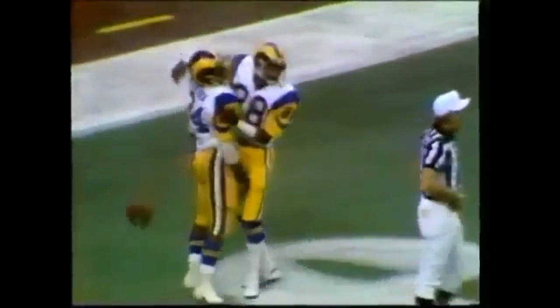Little swing to Peacock. Flag on the play. And Peacock dazzling as he goes all the way. Brown is chasing him in a foot race, and Peacock wins it. Now let's see if the play stands up.